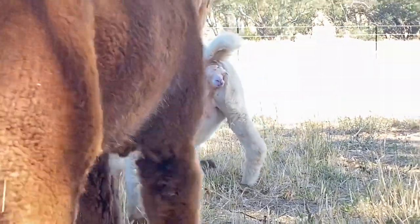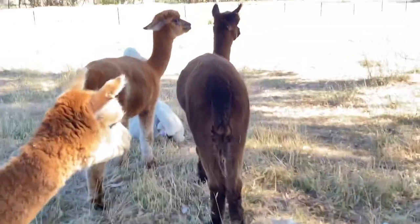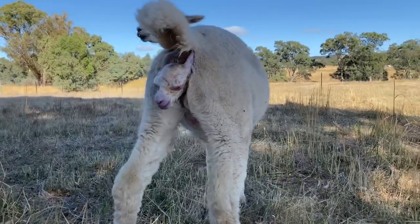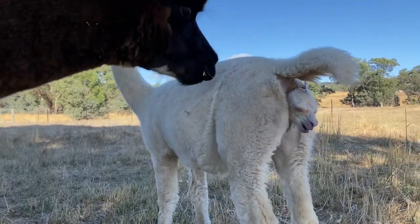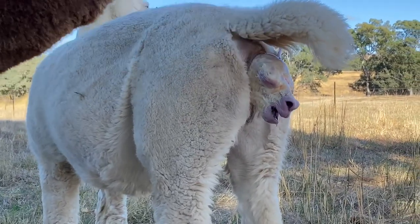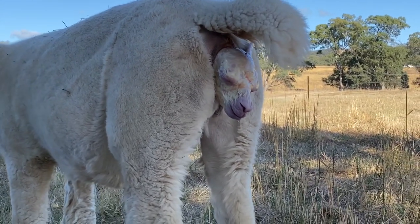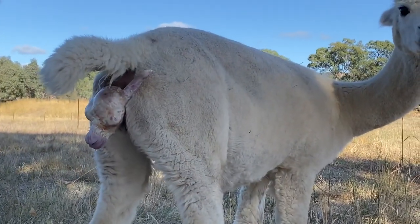She is resting now because she has pushed the head out. Very normal for alpacas to take a rest. Here she's up again and the baby's head is out. This is a really important step. The baby will be draining the water from his lungs, and it's normal for him to be hanging there.